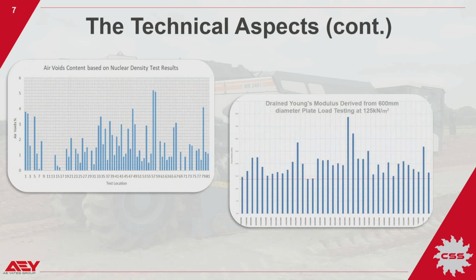The performance specification was produced and adhered to, with testing carried out on each layer. Once the subgrade levels were reached, it was tested for compliance with the specification prior to handover for the follow-on works and the lifting of the fill.